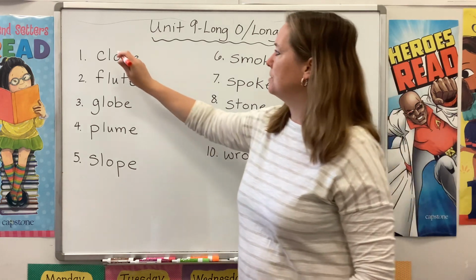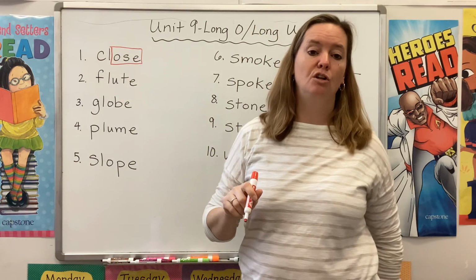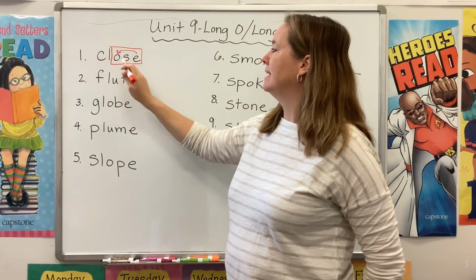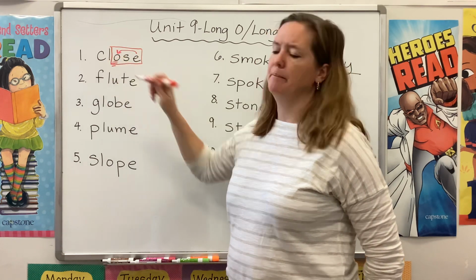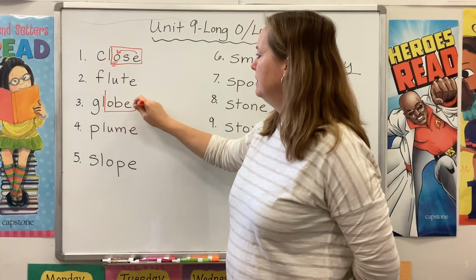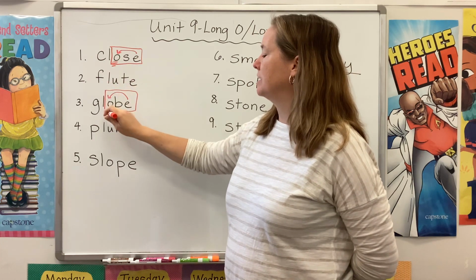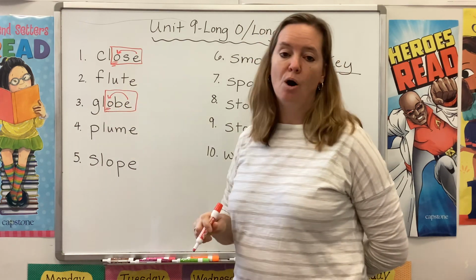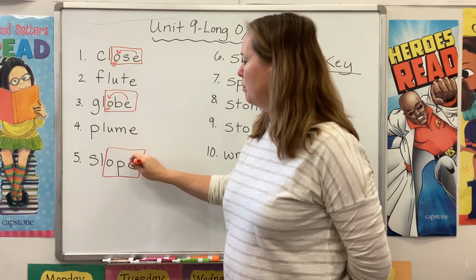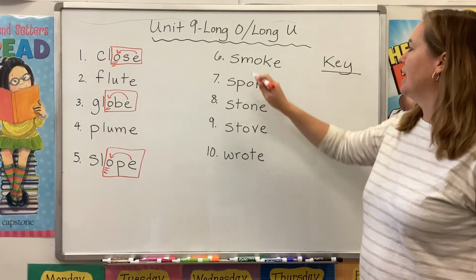All right, please choose a color. And what I want you to do is draw a box around the O-S-E in close. Remember, this bossy E is going to jump over the S and tell the O, say your name. The same thing is going to happen right here with the word globe. That bossy E is going to jump over the B and make the O say its name. Same thing with slope. Say your name.